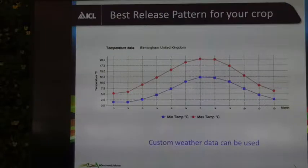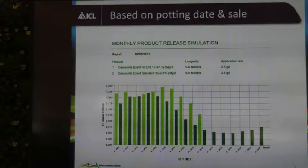So in this particular case, potting in the spring and selling before Christmas, a 5 to 6 month product would be fine. The 8 to 9 month product is going to go on longer than you actually need it with that crop. So you can get more fertilizer release for the same money and get a better quality.